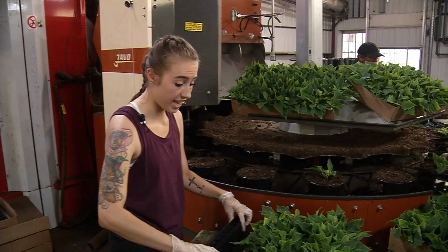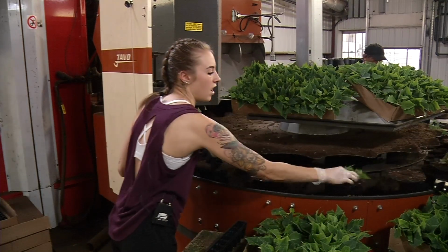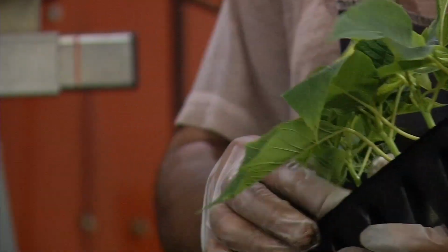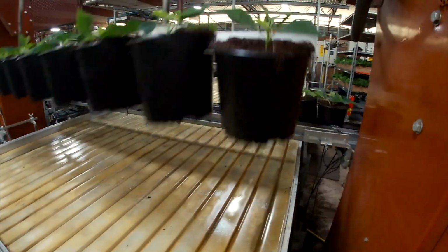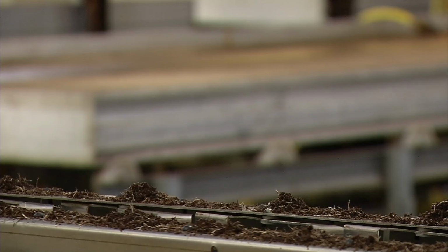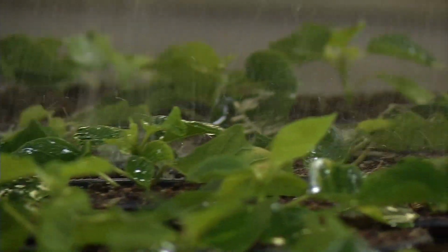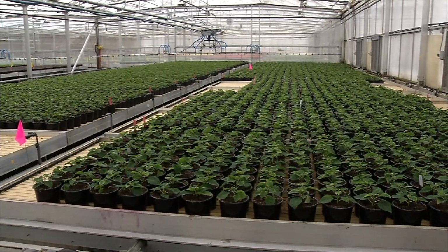On this day, the crew working the assembly line planted about 500 poinsettias. "Today is actually the first time I've done the poinsettias on the robot. But last year we did it all by hand." Thankfully, the workers now have a machine to help with the process. Immediately after they place the plants in their pots, the poinsettias go into large trays, where they're doused with water before being moved to a different part of the greenhouse. And that's where they'll stay for the next few months.